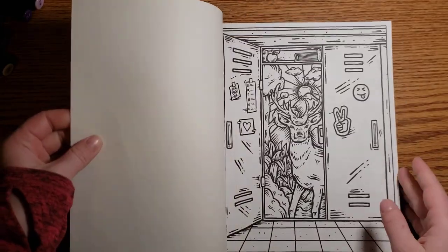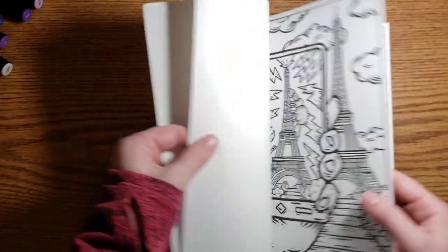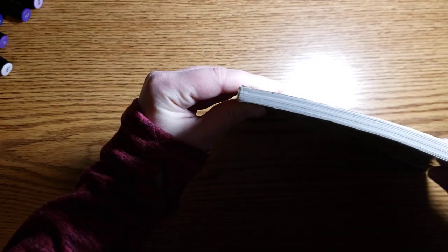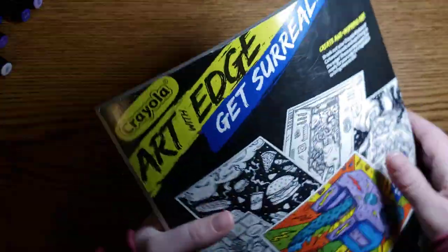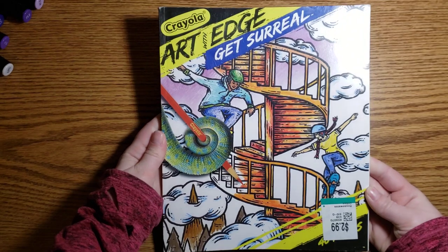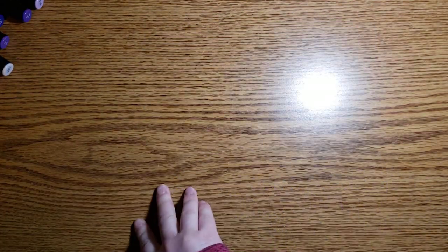But I think, oh no, this was the one that there wasn't any coloring in. There was another book that I had got that had a little tiny bit colored in it, but this one doesn't have anything colored. And it looks by the binding that none of the pages were ripped out. So it's a little bit beat up, but for $2.99, heck yeah. So I got that one at the thrift store.